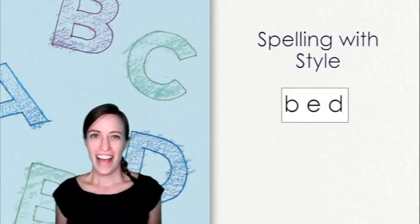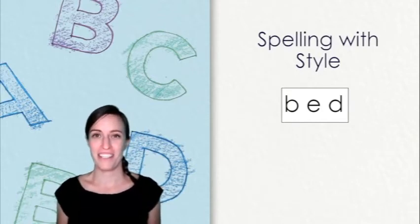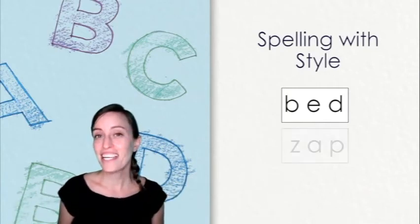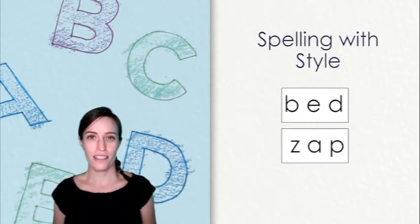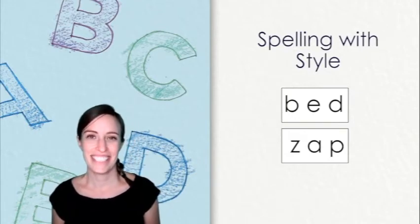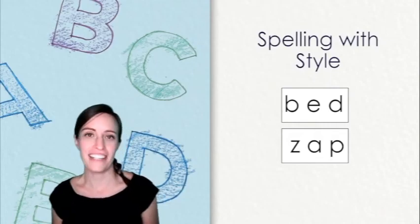Bed. I'm going to use my chicken voice. What kind of voice are you going to use? Here we go. B-E-D. Here's our next word. What kind of voice are you going to use? Go ahead and spell the word zap with your own style. Great job spelling those words with style.